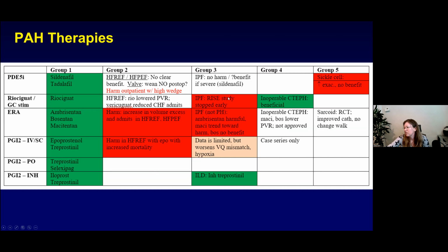For group 3, it's a little more mixed. Inhaled treprostinil is now approved, and sildenafil in a subset of patients and some really tiny studies has seemed to show some benefit. So we do still see patients on definitely this and sometimes sildenafil. For CTEPH, riociguat is approved, and then for group 5, we don't have anything approved, but we do have a randomized control study of sarcoid where there were trends towards improvement, so we'll use it sometimes there. So back to group 1 though.